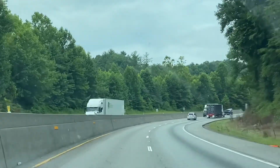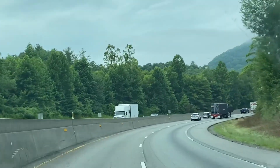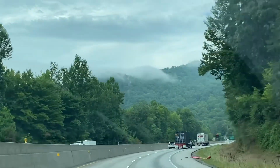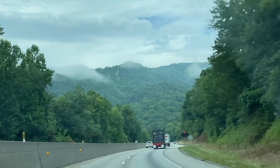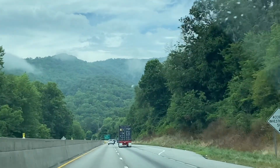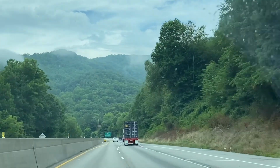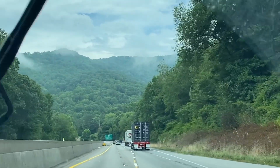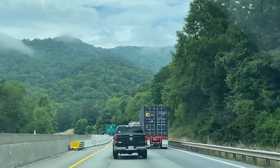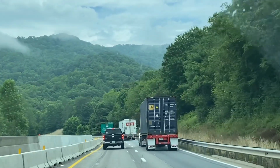As it is fall trips, it's started raining. But you can see some of the smoke coming off the mountains. It's got to be cooling it off some because it's been somewhat hot. It wasn't too bad. We had also been having near 100 degrees at the house, so this was kind of a relief.